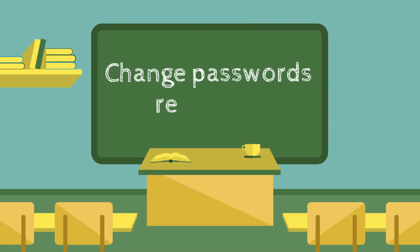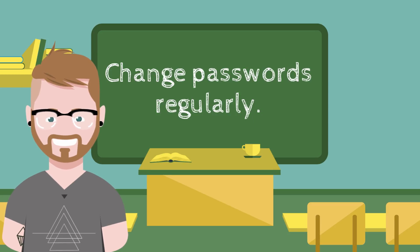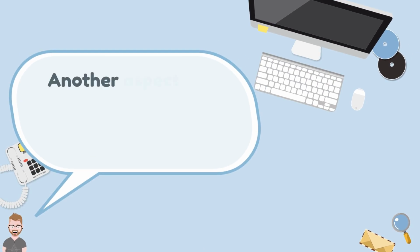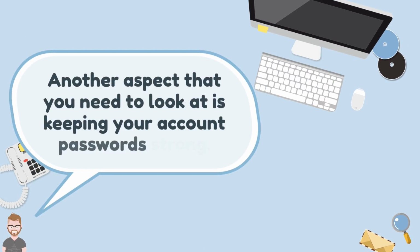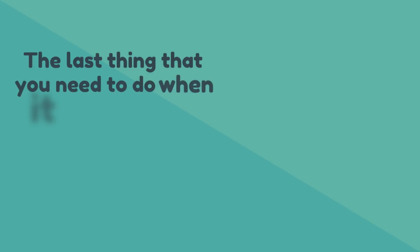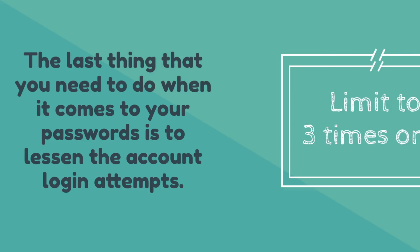Change passwords regularly. Changing the passwords of your website on a regular basis is a must. It's one of your best lines of defense against any cyber attacks. Another aspect that you need to look at is keeping your account passwords strong. Do not be using one password for all of your logins. If one of your account logins gets compromised, it will be easier for a hacker to get through the other accounts if you use only one password. The last thing that you need to do when it comes to your passwords is to lessen the account login attempts. Limit the login attempts to 3 times only.